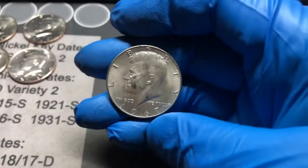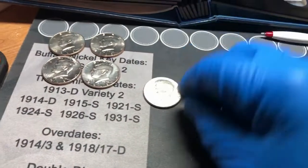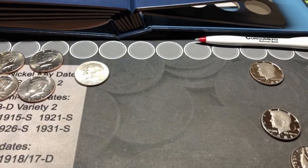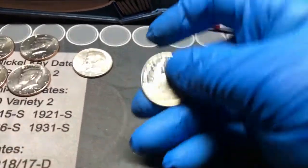We did manage to find silver, 1967, 40% silver. Hey, it doesn't matter. Silver is silver. 40%, 35%, 90%. Hunting 9's fine. 3 or 4 9's fine. It's all silver. But anyway, moving on.